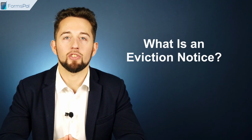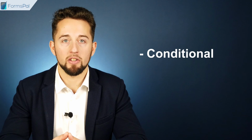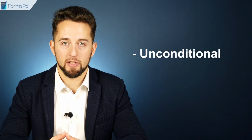The Tennessee eviction notice. What is an eviction notice? An eviction notice, or notice to quit, is a letter sent by the landlord to the tenant notifying them that they should either take or stop a certain action or vacate the rented premises. An eviction notice can be of two types: conditional, when a tenant is given time to remedy the breach of the lease, or unconditional, when a landlord terminates the lease without any alternative options for a tenant.